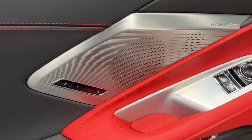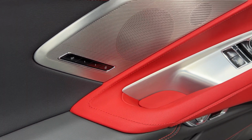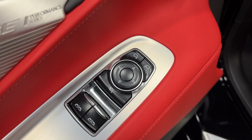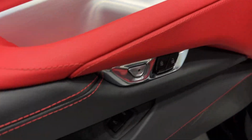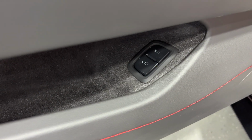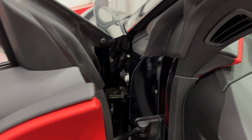We have the Bose sound system here. We have the memory seats for the driver. We have your power mirrors. We have the power folding mirrors, so the mirrors will actually fold in by power. And we have the power windows. We have power locks down here, electronic door release, and down here we have front and rear trunk release. Okay, we'll scan the door jambs, see how nice and clean they are.